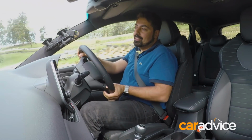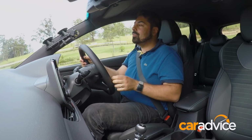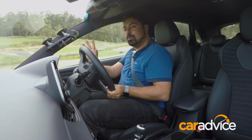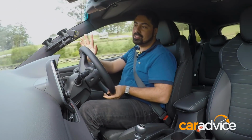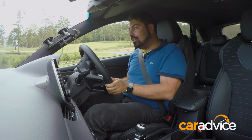This is more on Renault Megane RS type of level. This is a huge leap forward for Hyundai. It's gone from not having a hot hatch to probably having, and I'm gonna have to stop and think about saying this, but honestly, I think it now has the class leader in this segment.